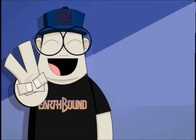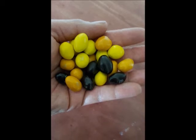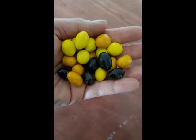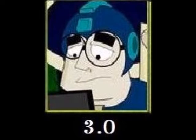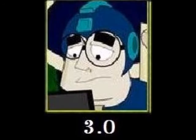Alright, so let's rate these 2. First, we'll look at the Honey Nut. The taste was alright, and while the addition of honey was interesting, adding a mellow sweetness, I'm probably not going to buy any more of these. They were nothing special. 3 out of 5. As for the wacky factor, Honey Nut is already a thing, so only a 3 for wackiness.